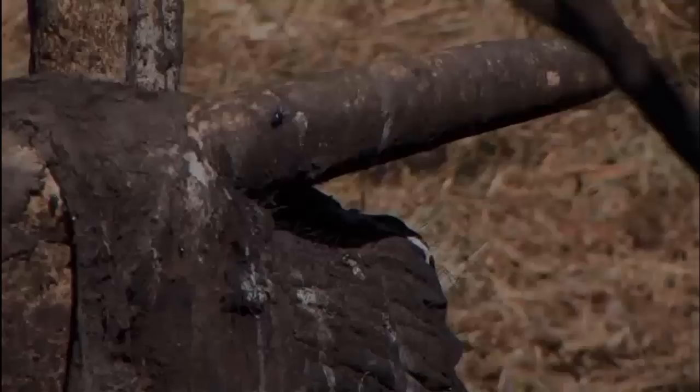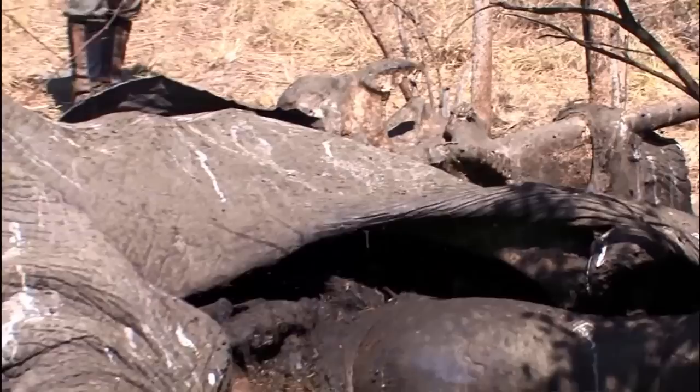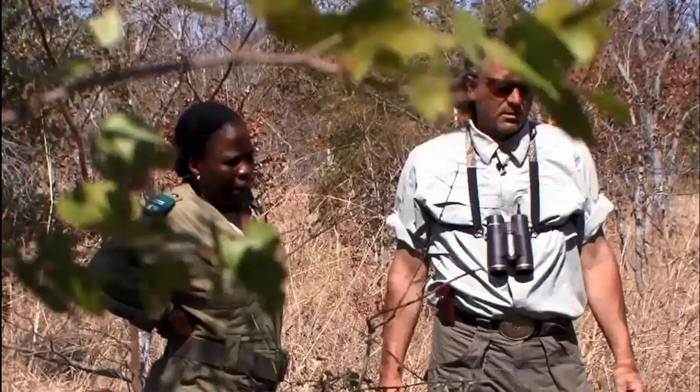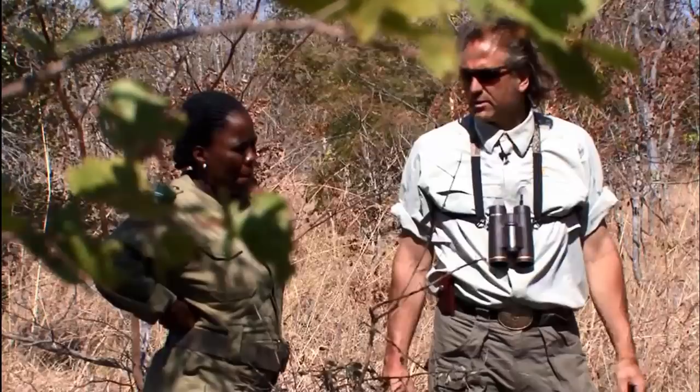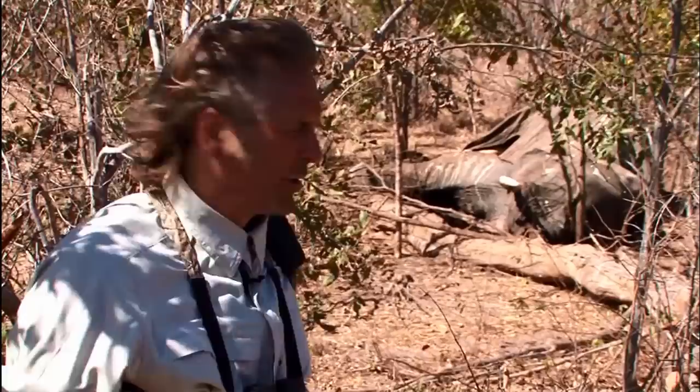Here's another dead elephant. Fanny is one of the top people in the game department here in the Chobe area. Natural death, yeah, not poached because the tusks are still here. So it's just overpopulation, yeah. You need more hunting. More hunting is good. More hunting is good. Yeah. There's another dead elephant. That's the third one we've come across this morning. So sad.